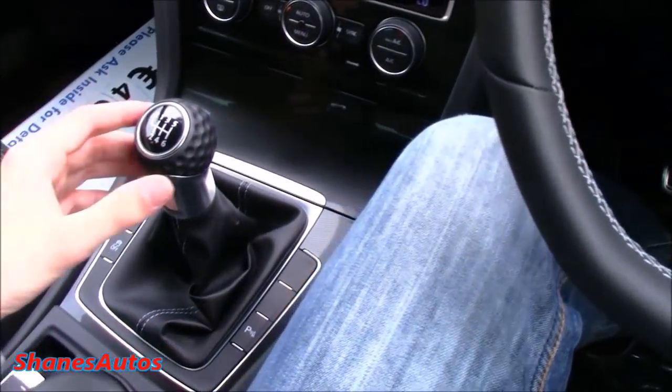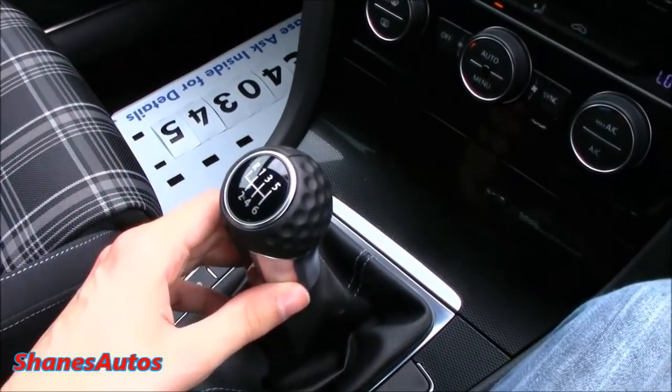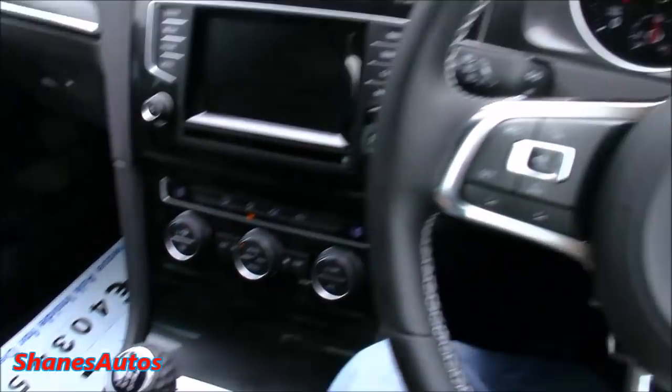And also a little bit of nice styling features here for the gear stick just to make it stand out from the rest of the Golf range with the kind of golf ball look. Very interesting design they've done there.